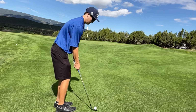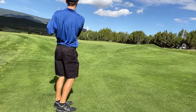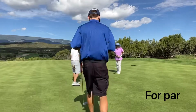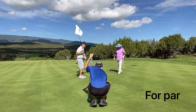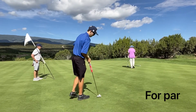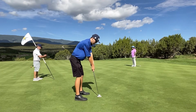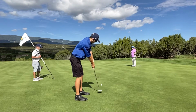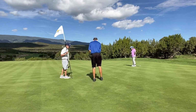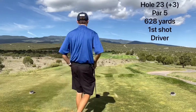So just trying to pitch this one close. And I caught it pretty well, and this ball actually just landed about a foot short of my intended landing area and just kind of stopped dead where it landed. So still got about a 6 or 7 footer here for my par. Really trying to just roll this one on a good line and hope it goes in. And you can see I put it on a good line and leave it short. So definitely didn't capitalize on that hole.